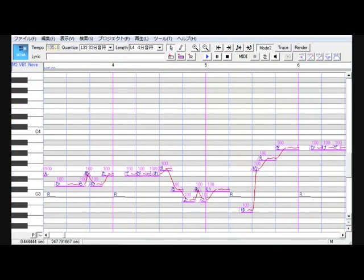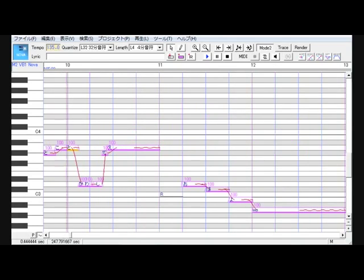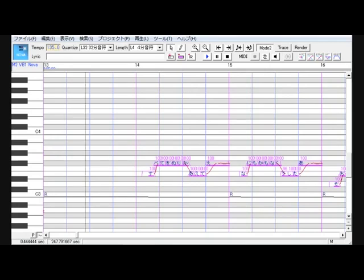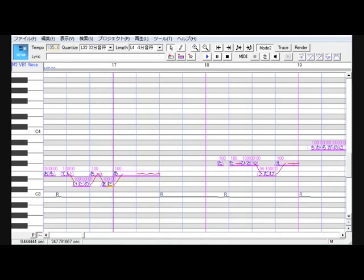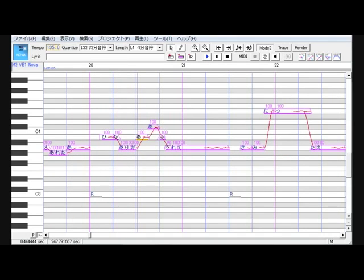Realizing that Vocaloid databases could essentially be made at home with normal personal computers, some Japanese people began to create what were known as jinriki, or manual Vocaloids, by recording and converting sounds and syllables and saving them as WAV files, and building their own databases with them. In March 2008, an author by the name of Ameya/Ayema released the first version of the UTAU software in order to make this process easier.